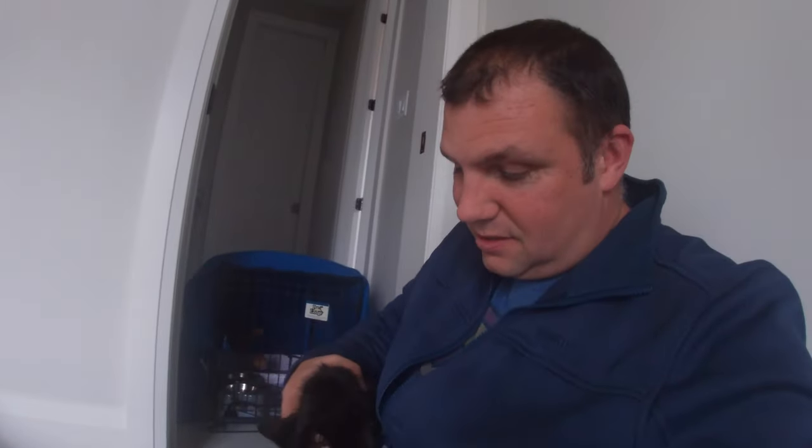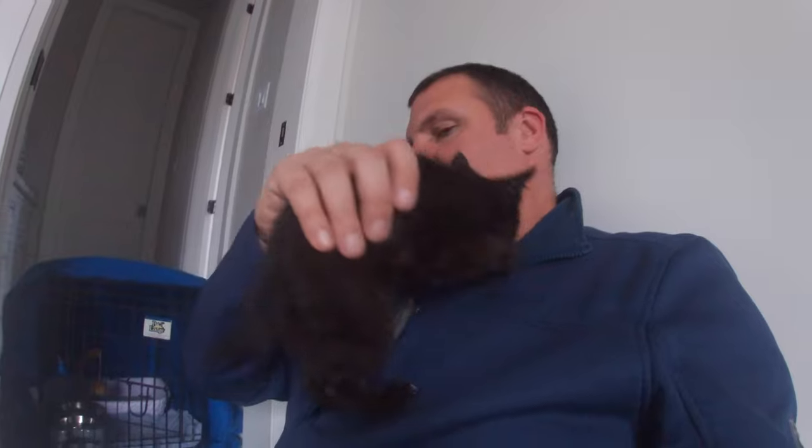My guess is this kitten is somewhere in between 5 and 8 weeks. Something's wrong with its eye. She's got some kind of an infection. She's got like a nasal congestion, but she's quite energetic. Where are you going, kitty? Where are you going?